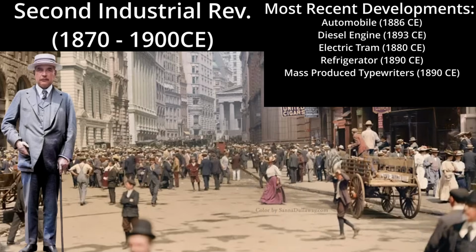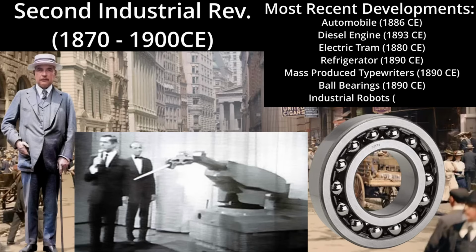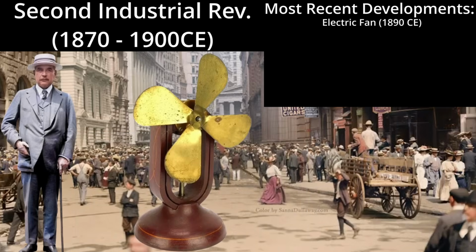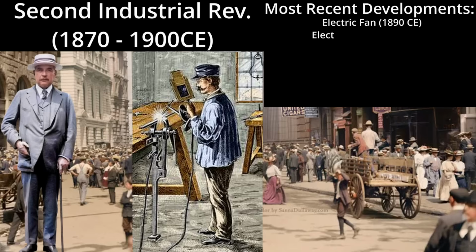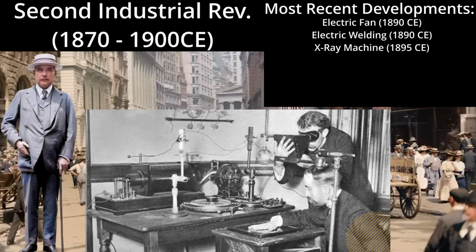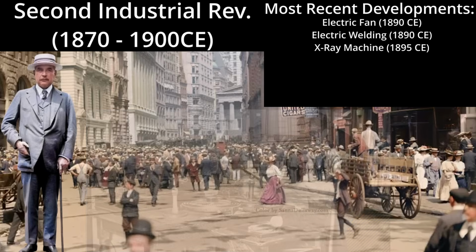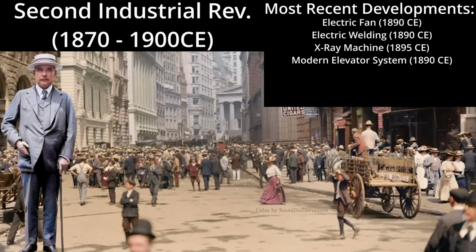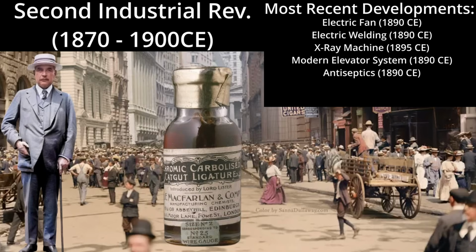Back in the factories, ball bearings and early industrial robots are starting to be used. With the more widespread use of electricity, the electric fan starts being sold, and electric welding is used to connect metal pieces together without needing to incinerate it each time. The X-ray machine starts being experimented with, which ironically did not kill its inventor, Röntgen. The modern elevator system, being a mix of hydraulic and electrical parts, is invented, while Lister invents some better antiseptics.